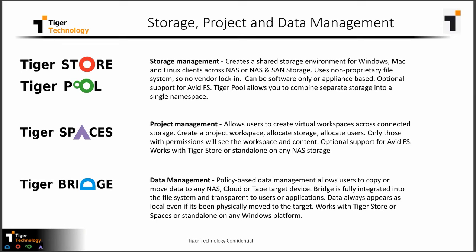Tiger Store and Tiger Pool are our storage management software solutions. Tiger Store enables you to create a shared storage environment for your Windows, Mac, and Linux clients, and you can build that across NAS or NAS and SAN storage. Tiger Store uses a non-proprietary file system, so there's no vendor lock-in for your data. It can be delivered as software only or appliance-based. And we have optional support, as Nick mentioned, for the AVID file system, so it includes complete AVID bin locking for AVID workflows. If you need to add storage at a later date, you can use our Tiger Pool software to combine storage into a single namespace.